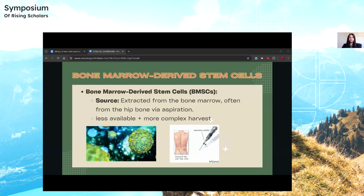Now let's move on to bone marrow-derived stem cells, or BMSCs. These are extracted from the bone marrow, usually through the hip bone via an aspiration procedure. These stem cells are usually less available, and it does have a more complex harvesting process that's harder on the patient. Over here, I have a rendering of a BMSC and then the aspiration procedure.